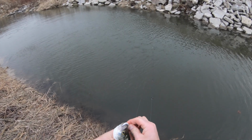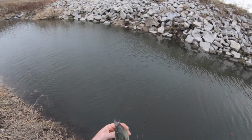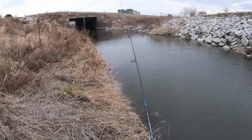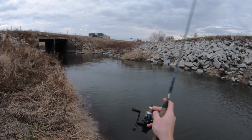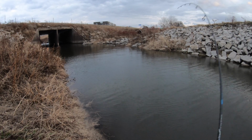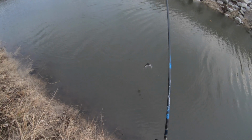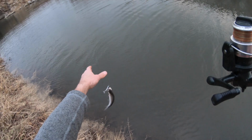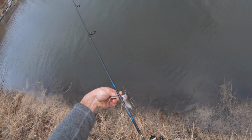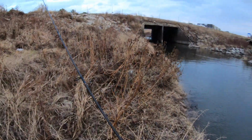Where is your daddy? Or your mama? Most of these are little wipers. Little teeny tinies. Constant. There we got it. Oh, it's a shad. I got him. Man, these shad are hitting it. Look at that. It's the second one I've caught around the mouth. I'm pretty sure they're going for it. Pretty sure they're trying to eat it. Which is kind of weird.